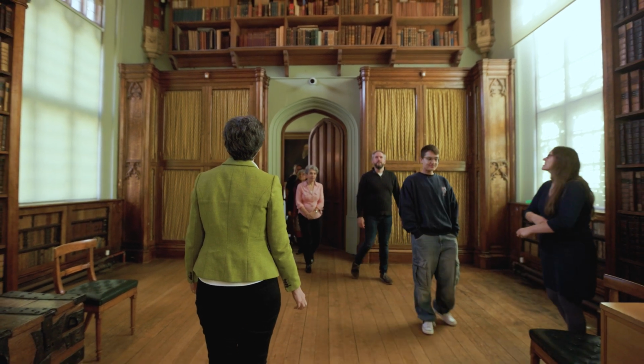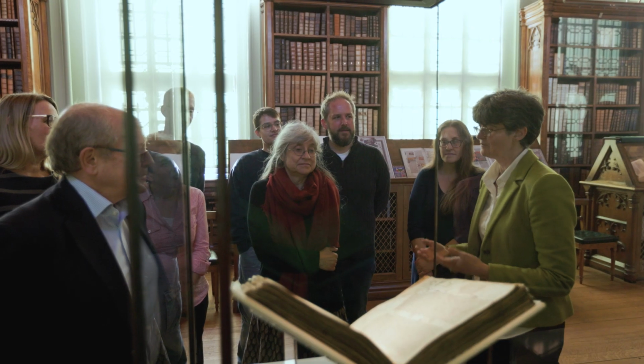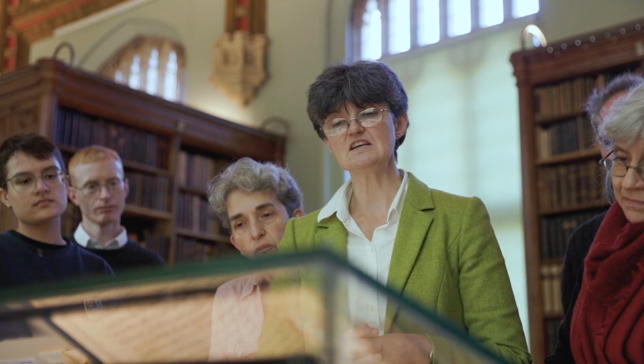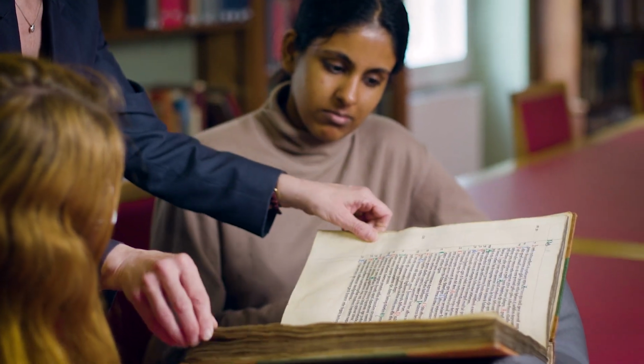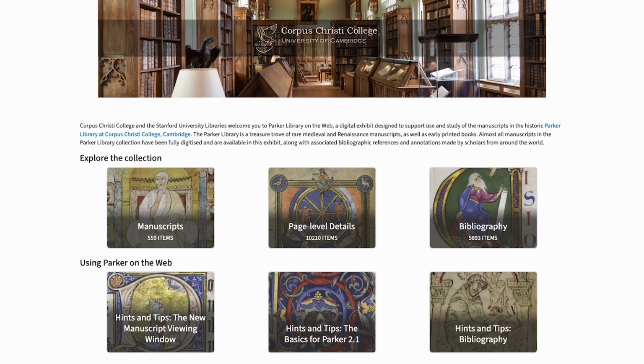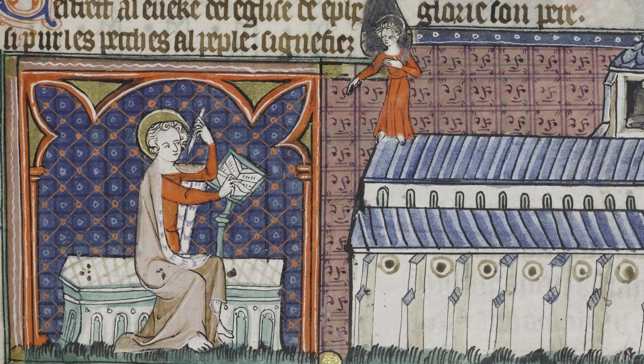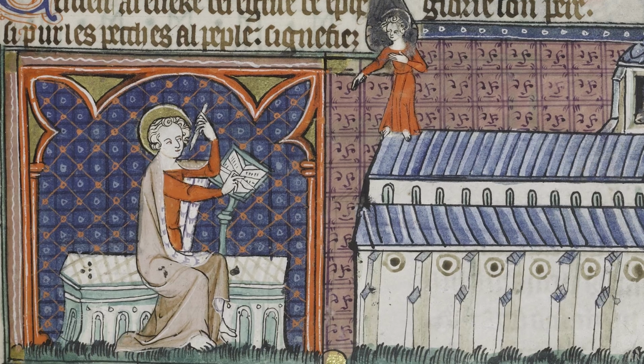There are various different ways in which people can interact with our library today. One, of course, is to come as a visitor on our regular tours that we do in this library. We also have researchers, teachers and students who come and do research on site. Then there is also, of course, Parker on the Web, which is an amazing digital platform that allows researchers anywhere in the world to engage with our manuscripts.